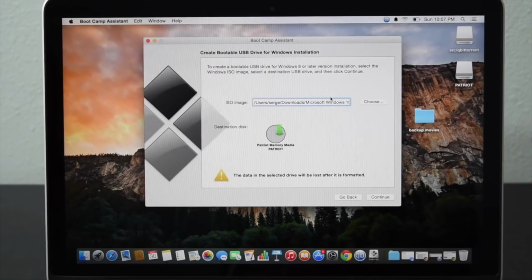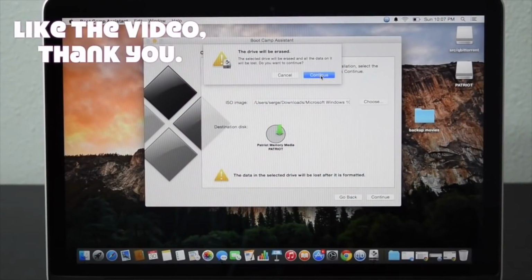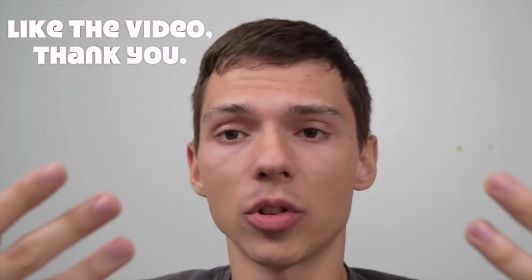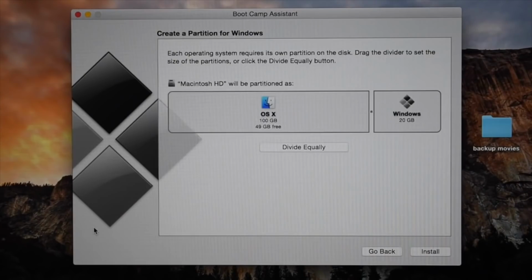This will ensure that you get the necessary drivers. The image, it'll just detect it. If it doesn't detect it, click Choose, and then pick it. Click Continue. It will be erased. That's okay. You're going to want that because that's where you're going to put the Windows 10 on and install it for us. Wait for it to install. You'll reach a point where you're going to want to select how much you want of that hard drive to be Windows. Go ahead, type in your password, and then you're going to choose how much space you're going to want on your Windows partition.